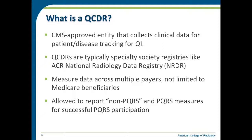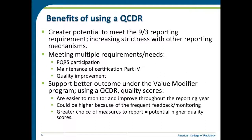QCDRs are typically registries that specialty societies have developed, like the ACR National Radiology Data Registry. When reporting PQRS through a QCDR, measured data is collected across multiple payers and is not just limited to Medicare beneficiaries. The distinction between a qualified clinical data registry and the traditional registries that have been used in PQRS for several years is that with a QCDR, you are able to report both non-PQRS or registry measures as well as PQRS measures.